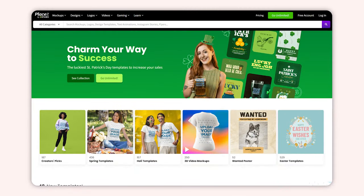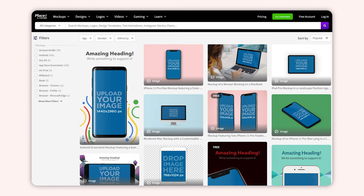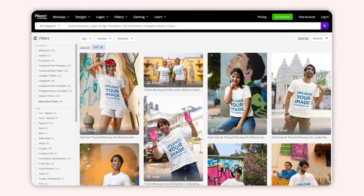You can put it on different models. You can even put it on videos. So certain websites like Placeit specialize in mockups. Placeit.com is a website where you can go and get some pretty specialized mockups, some of people even wearing your design. Now, it's absolutely crazy. It looks really cool. I highly suggest you check it out.